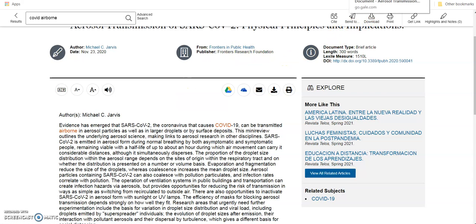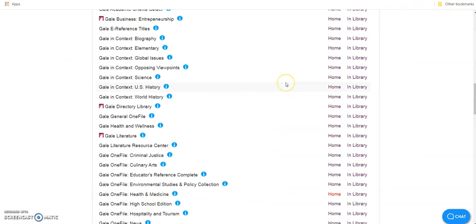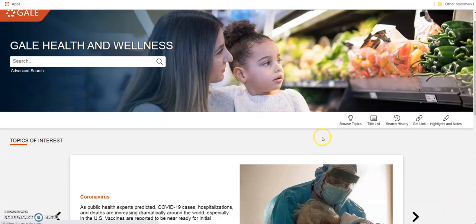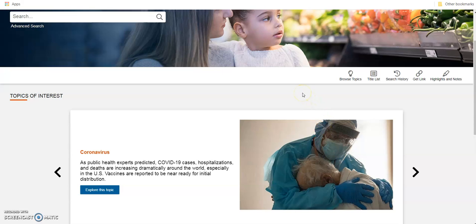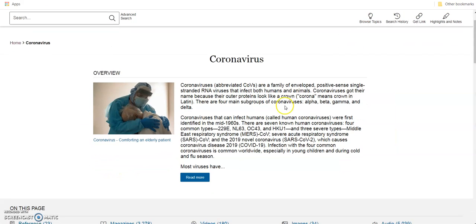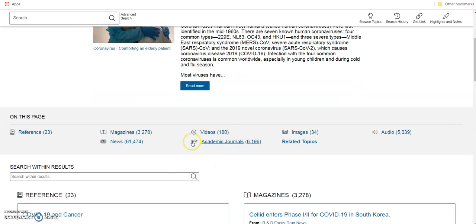The other thing, if you're interested in more than just academic articles, we also have a database called Gale Health and Wellness. And so again, we can click on Home right here. And what that does is that rather than just being a search for academic articles and things like that, it also has sort of topic pages as well. So, topic of interest, coronavirus, obviously a topic of interest. What you can do is just click on Explore this topic, and then you can see information that Gale gives you, as well as links to things like videos, again, academic journals, news, magazines, reference guides, audio, images, things like that.